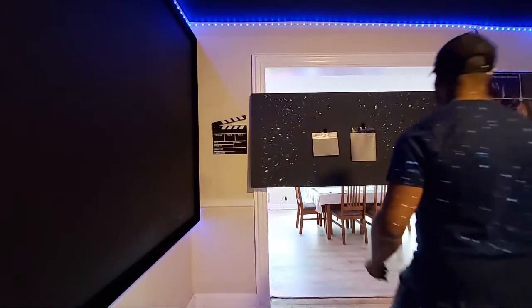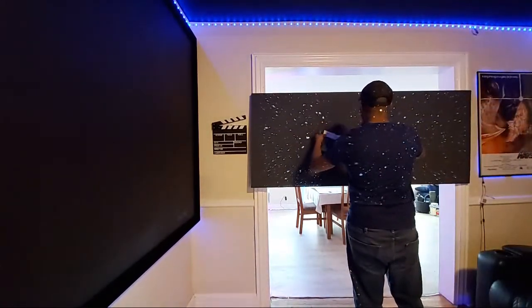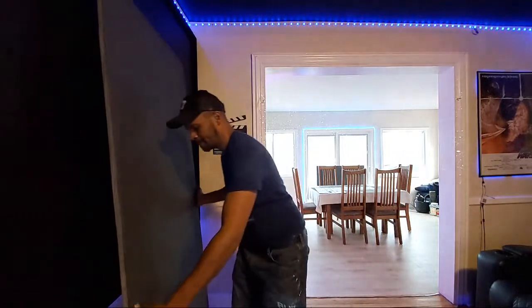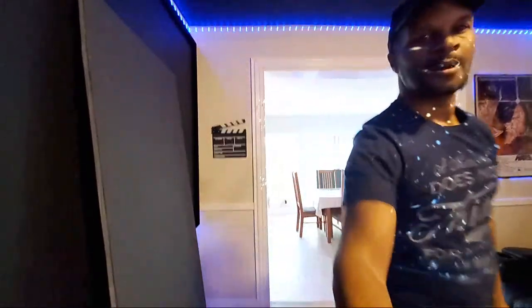That's what I love about this technology. If I were to take my screen off and throw it against my black screen like so, that is the color of my screen right there. You never would have thought, would you? It's a gray screen.